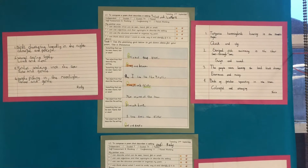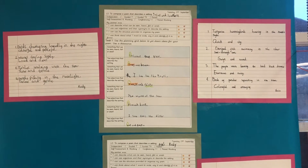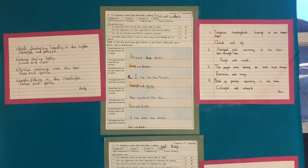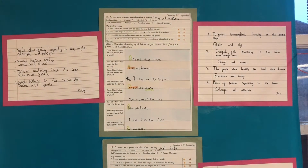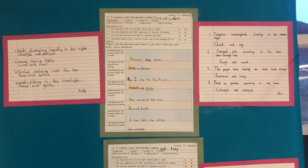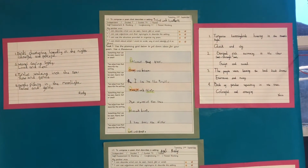One of the things that we'll be working on throughout the year is the writing process. Getting the children to plan a piece of writing, to write a first draft, to identify errors and correct them, to write a second draft, and to write a best copy. Here are some examples of that.